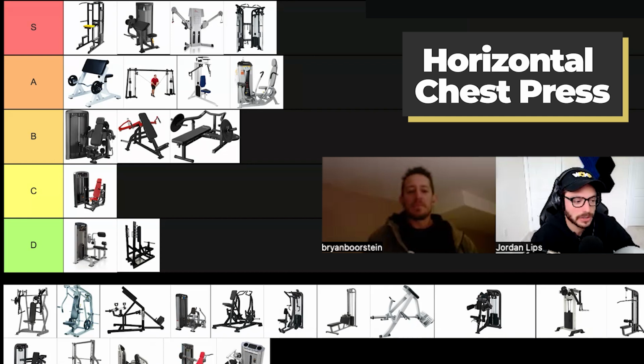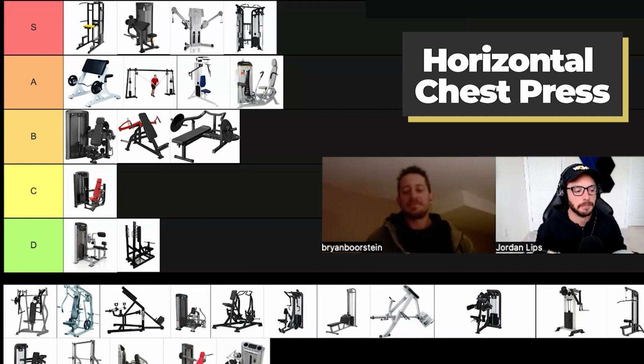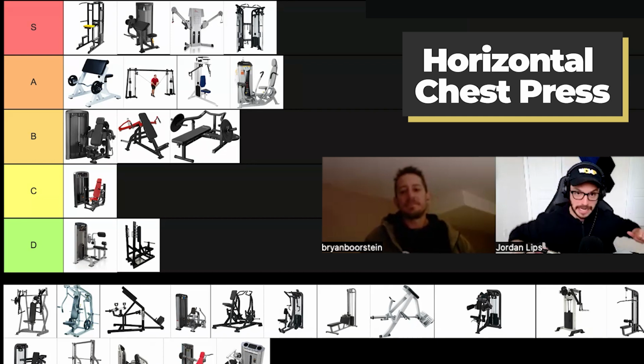So these handles, something about them doesn't fit some people right, and the fact that as they go back they're diverging takes people into an uncomfortable shoulder position sometimes, so you tend to want to move people a little bit tighter in. But I do find that some people, when it feels right, when they go back on this machine and it diverges at the back, if they feel good there, then they like this machine.